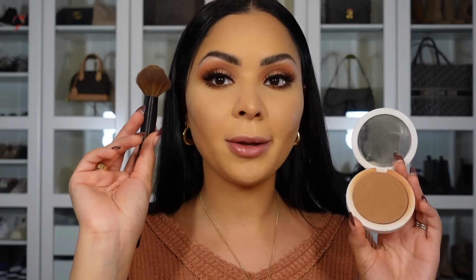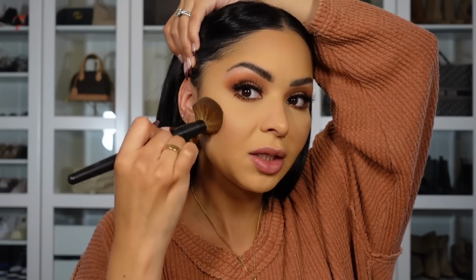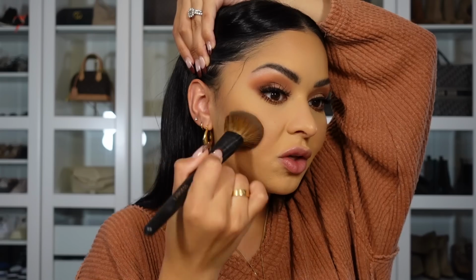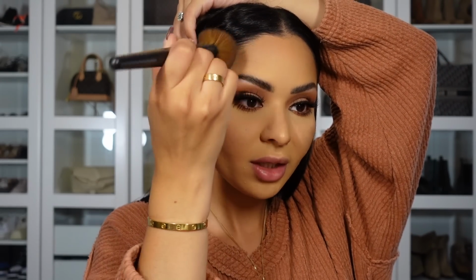I'm using this brush by Lawless. This is actually a blush brush, but I really like it for bronzing the skin because it kind of has a flatter top, so it really just gets into the skin. So I'm going to go in and just bronze up the face. This is such a gorgeous bronzer. The formula is so nice. It melts into the skin and it just blends so well, whether you're doing a natural look or a dramatic look like how I'm doing today.